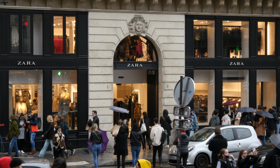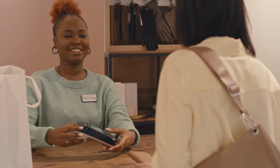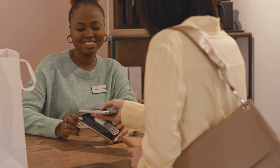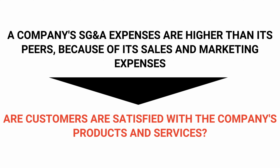In well-managed businesses, customers often make repeat purchases without the company having to spend a lot on sales and marketing to secure each sale. If a company's SG&A expenses are higher than its competitors because of its sales and marketing expenses, it's worth questioning whether customers are satisfied with the company's products and services. When people like your product or service, they become your marketing department.